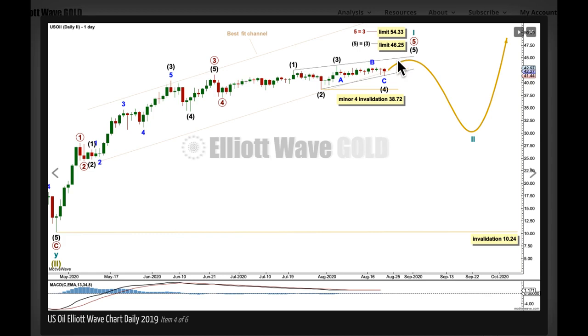It may end with a small overshoot of the 1-3 trend line. So if we do get a new high for oil beyond this point, then look out for a little overshoot of this trend line before a trend change.